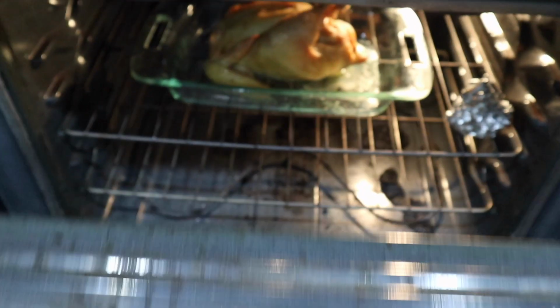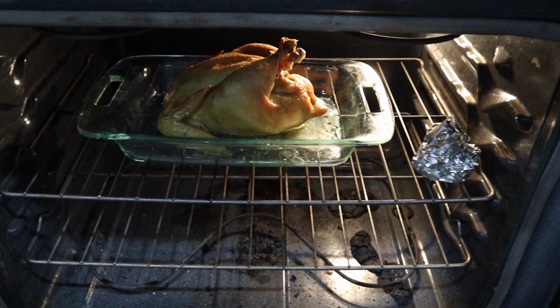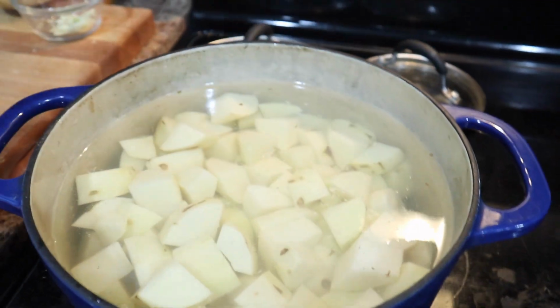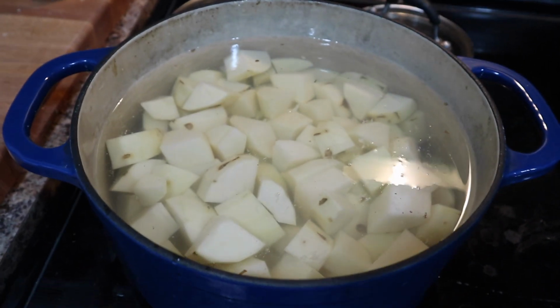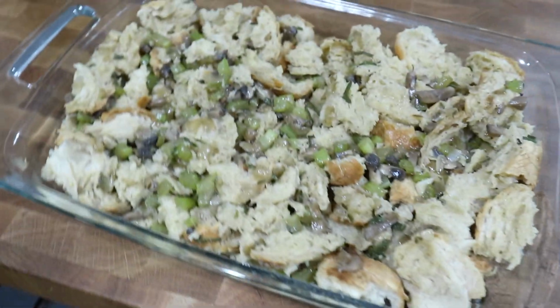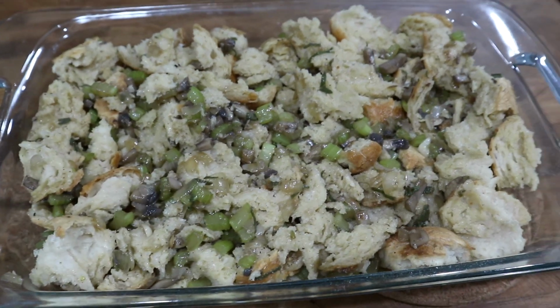In the oven now, we have our chicken going, as well as some garlic that we're roasting for the mashed potatoes. We have all of our potatoes chopped and probably have about 20 minutes before I need to start boiling this. And our stuffing is assembled as well, and this is also gonna go in the oven in about 20 minutes.